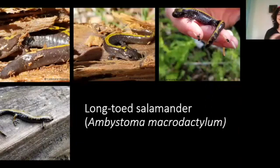So to kick everything off, the first salamander we are going to talk about is the long-toed salamander. These are our earliest breeding amphibians in Thurston County. These little salamanders will start breeding as early as January, with some reports of breeding as early as late December. Really what they need is a cold snap to happen, and then it'll start warming up, and then they will make their way to these little ponds.